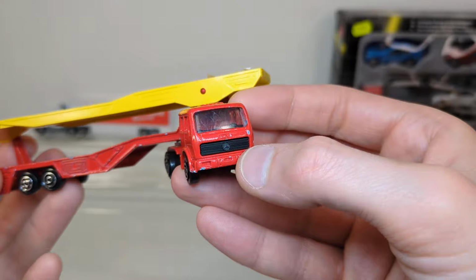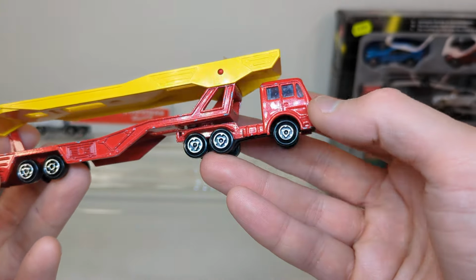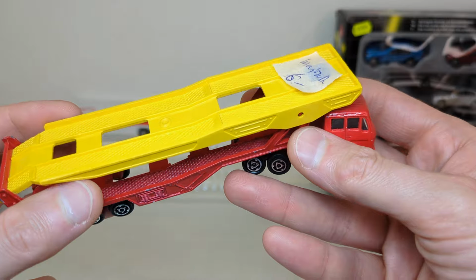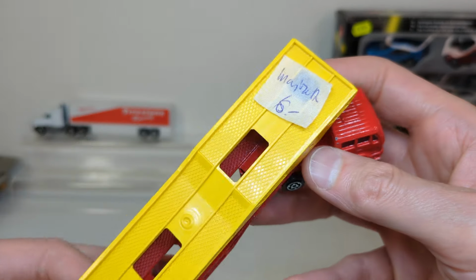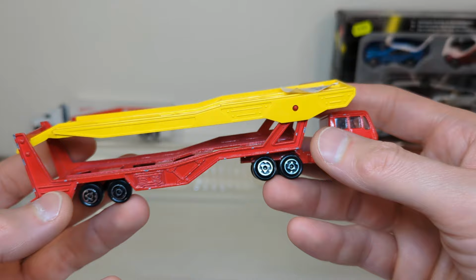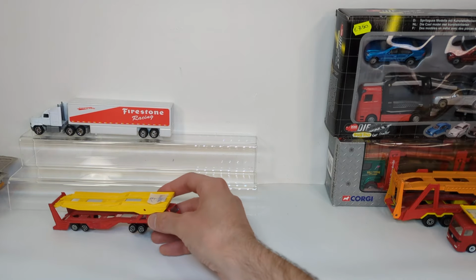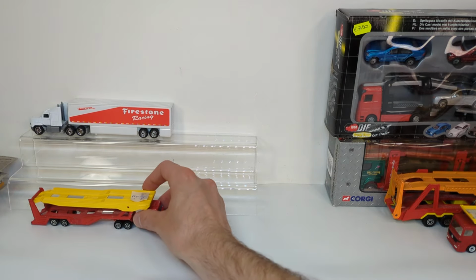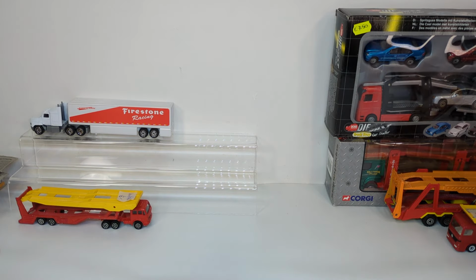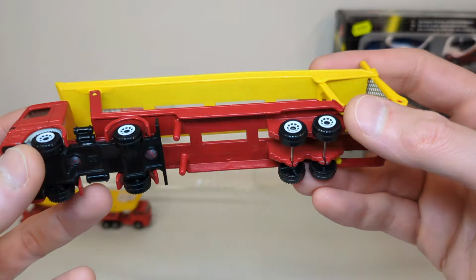Did not have an example of this type of transporter. So what you see is red is metal and then the yellow is plastic. He was asking €5 for it, ended up paying a little over €3.50. So at the end of the video, we will put some cars on there, if you're interested to see me do that.